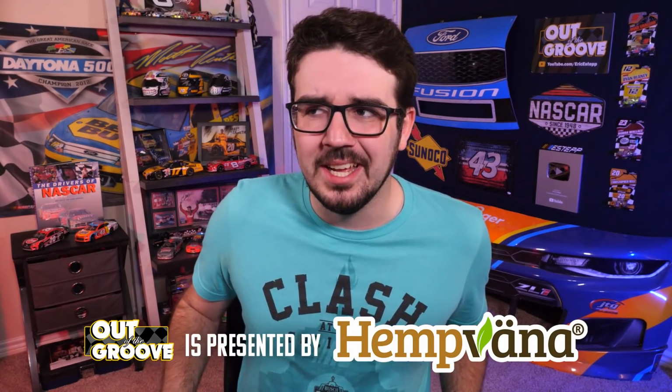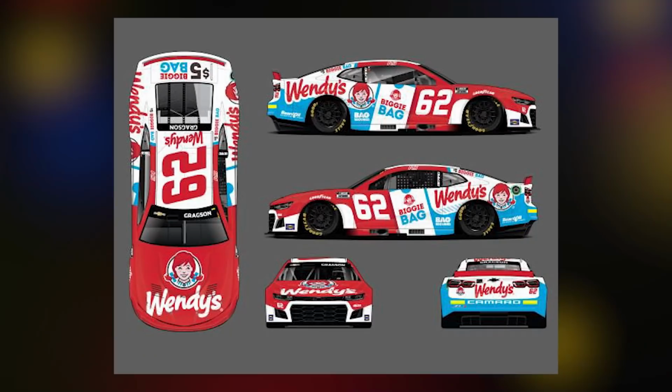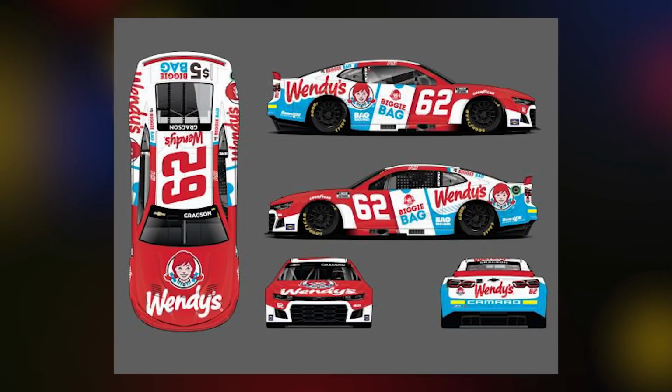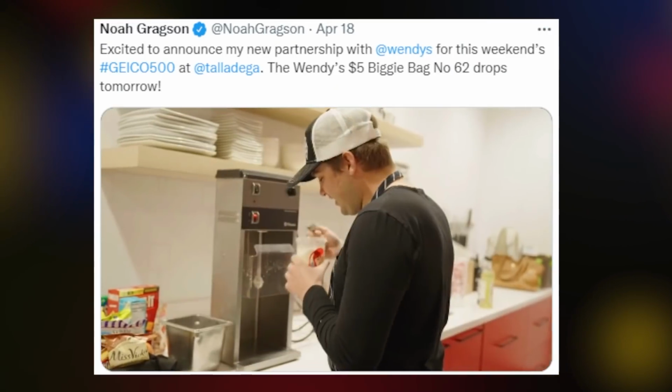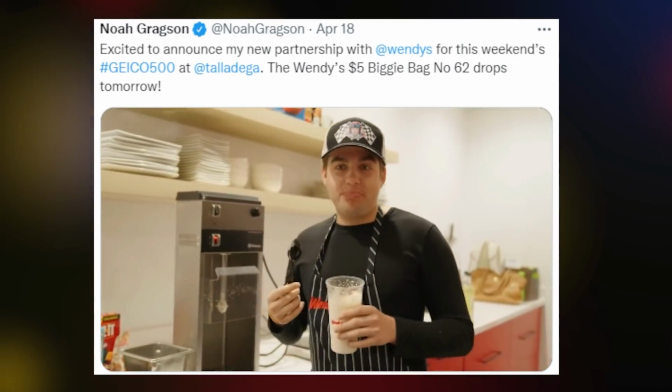We've got a lot of stories to touch on, lots of things to react to today. I want to begin by looking at some exciting new and old paint schemes. Yesterday, Noah Gragson revealed this Wendy's number 62 Chevrolet that he'll run this weekend at Talladega in the Cup race. I normally don't spotlight random paint schemes like this one, but this one stood out to me because Wendy's is a big, recognizable brand. I love that Noah Gragson put out this short Twitter video of him designing his own Frosty flavor. Pretty much everyone's had a Frosty from Wendy's at some point in their life, so it's good to see recognizable consumer brands in the NASCAR Cup Series.